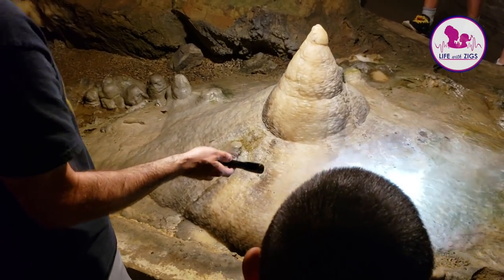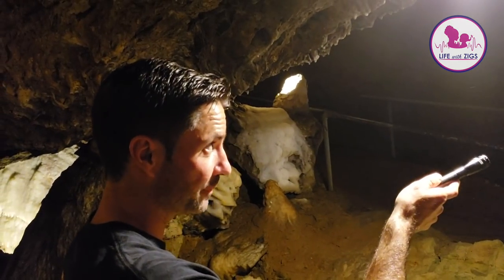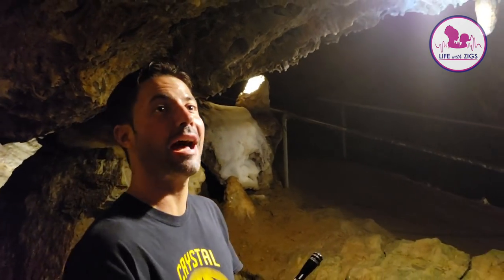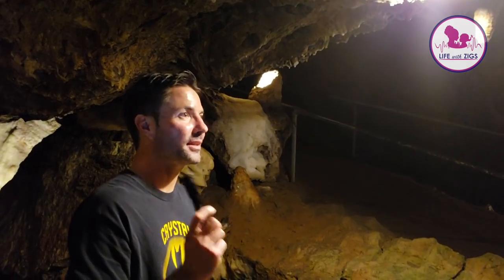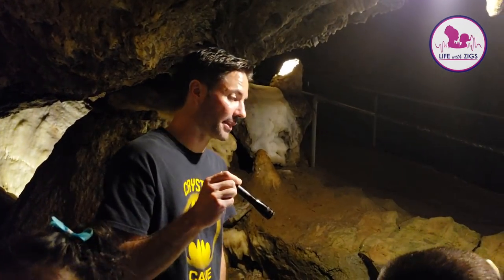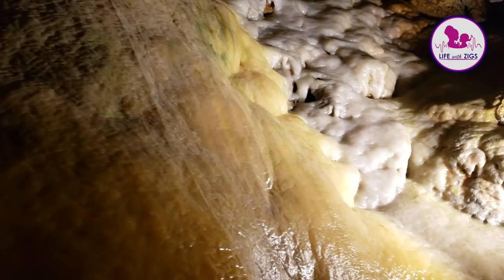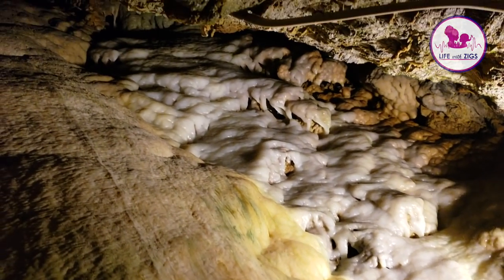Doesn't look like vanilla. But look, that looks like vanilla, right? Or behind you guys. That is actually the mineral calcium carbonate. Calcium carbonate is also in seashells, so this is the same mineral that makes seashells. Microplant life only happens because of the light. Originally the cave would have no light and no green or anything like that.